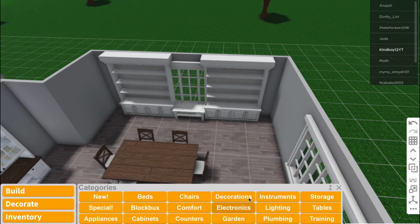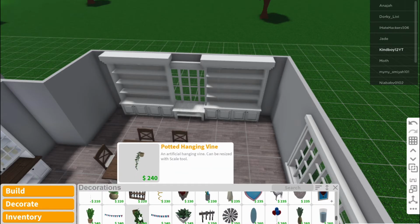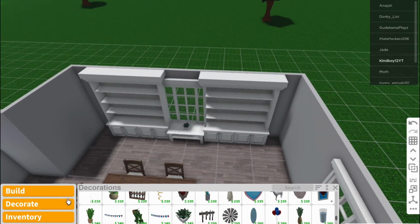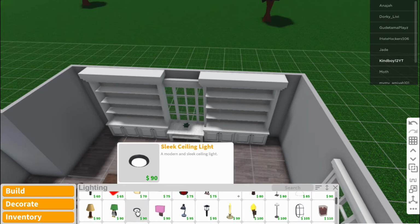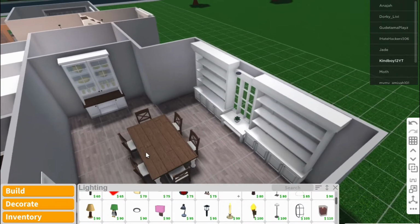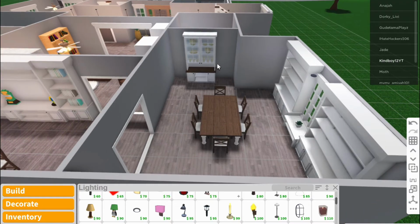And then I can just put some plants or stuff on it. I go to decorations and get a plant or something. I like these little hanging vines. Marty had that in the living room, so we don't really need that. And then I would get one of these sleek ceiling lights, and I'll put that right there. And then I want to put two pictures on the sides, but anyway, that's what I would do for that one.